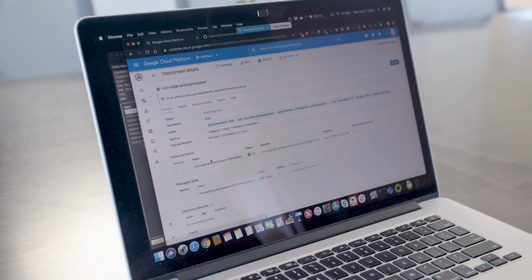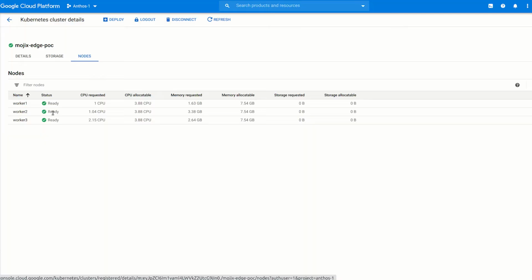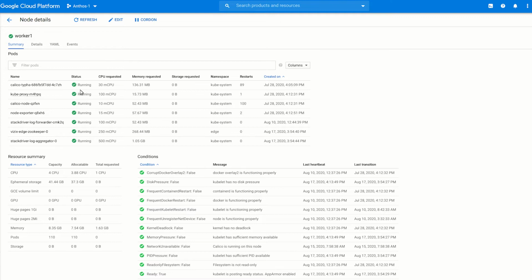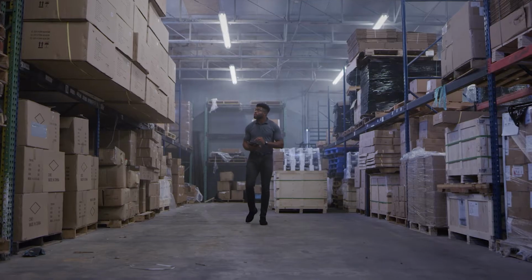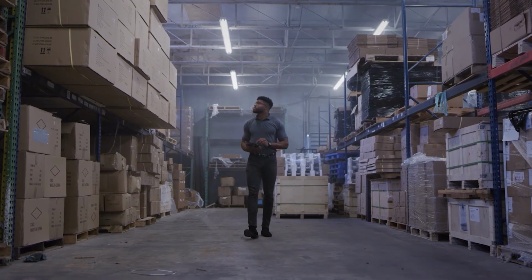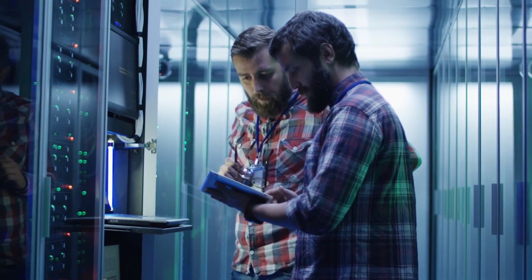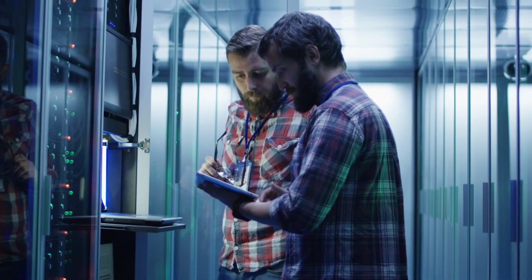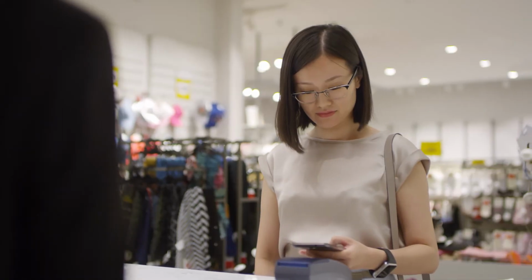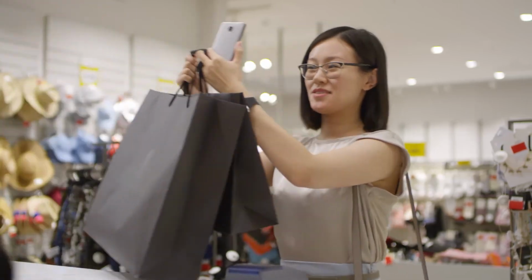Once deployed, your locations will be up and running, synced with your Mojix cloud environment, and visible and manageable within Google Cloud Platform, just like any other cloud cluster. Redapt's integration services mean your IT teams won't need to worry about the logistics or engineering involved in procuring, configuring, testing, and deploying the solution. And your company can enjoy a faster time to value when launching new locations.